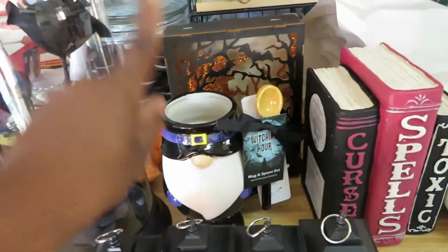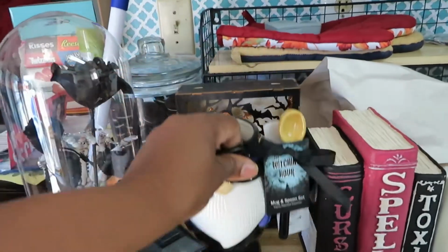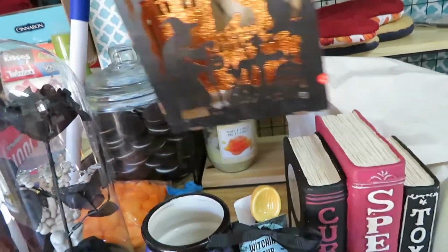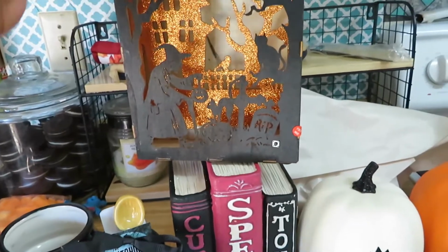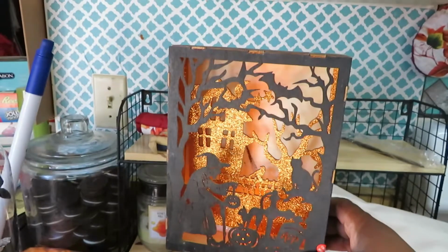And this also I got from Ross. This first one, what was this one? This one's $4.99. And I got this little house. Let me turn it up for you guys. I can't remember where I got this house from, but I know I had it in here sometime. So it lights up as well.